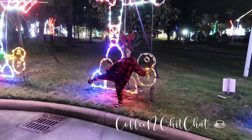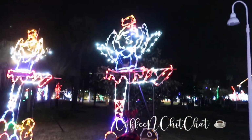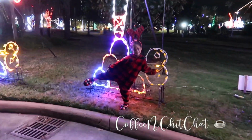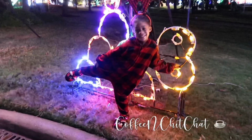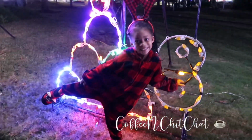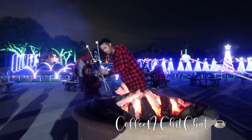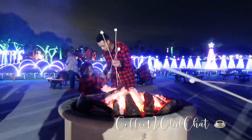And here you see another ballerina, and Bria went right over and started doing her little ballerina pose, you guys. She is just so adorable. So now for the roasting of the marshmallows.